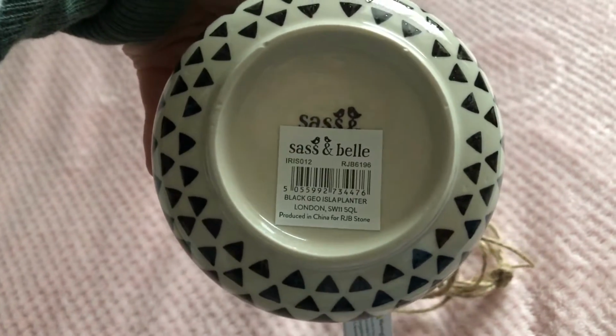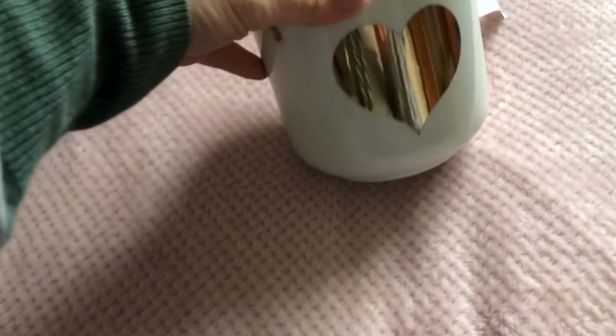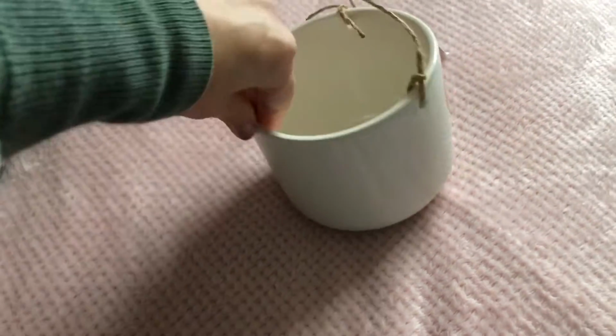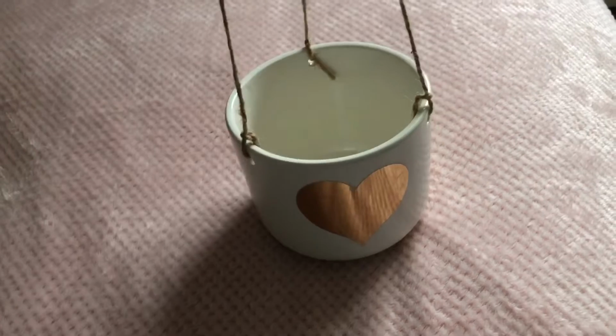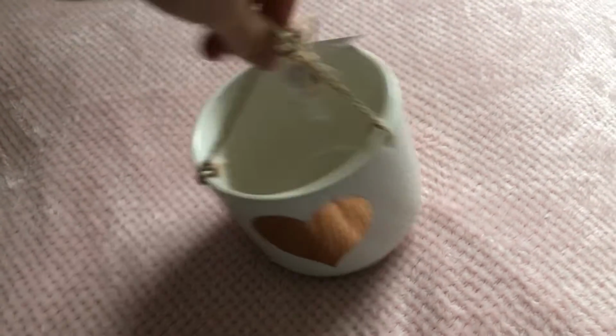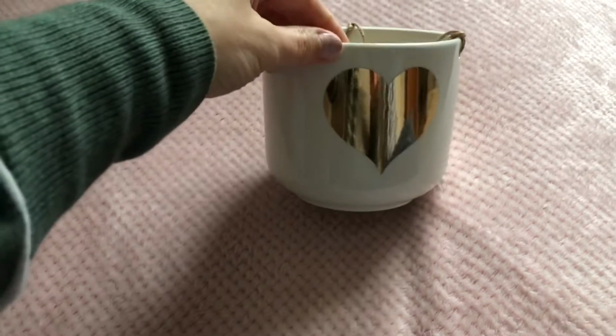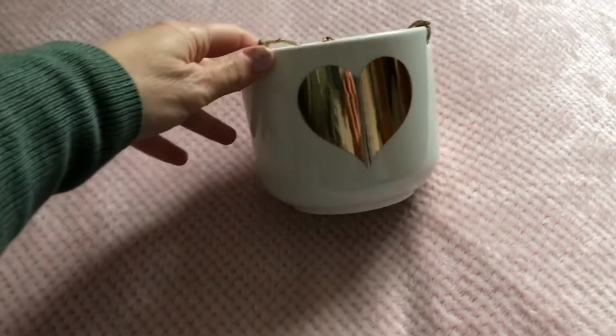You can find these in quite a lot of gift shops or online. And then I walked around the shop and saw this one and thought, oh yes, I love that one. So I treated myself to that one as well. Not quite sure where the light's going to be good enough for it, but I will figure it out. That's going to look so nice with some greenery trailing down it. Really love those.